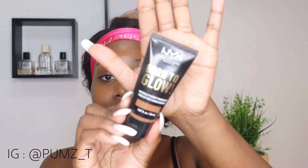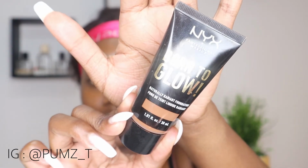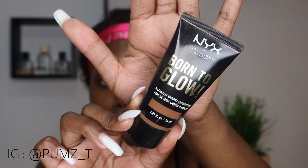This is my Born to Glow Natural Foundation. I don't know if you guys can see that clearly. It has a hint of pink, but it also does, when I apply, have a hint of yellow. So that's why I'm saying it's close to the neutral shades.